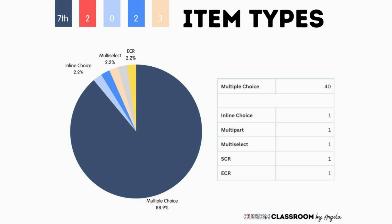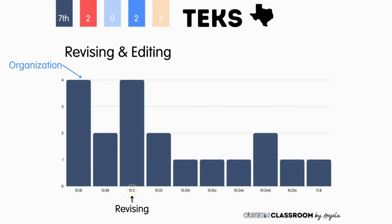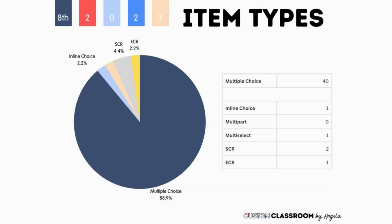Seventh grade had one of all the new item types, which I found was interesting because not many of them did. And here, when you look at reading specifically, in addition to comparing text, there was a focus on inference, summarizing, and mood, voice, and tone. Revising and editing focused again on that revising and organizational piece.